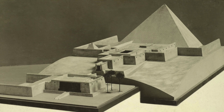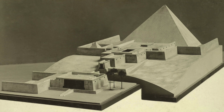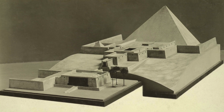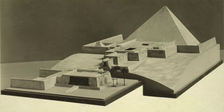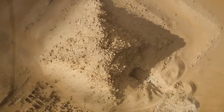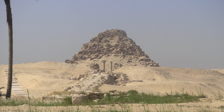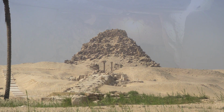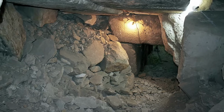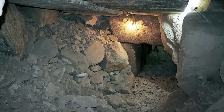The layout of the pyramid complex would be adopted by succeeding kings of the 5th and 6th dynasties, making this funerary structure a milestone in pyramid complex construction. But today the pyramid looks like a picture of destruction. The fine Tura limestone casing has been robbed and the core masonry looks dilapidated. The internal passages and chambers were in just as bad a state when they were first entered in the modern era in the 19th century.